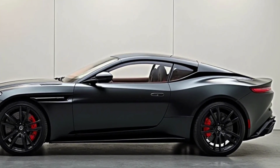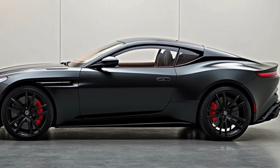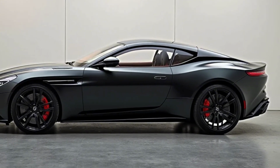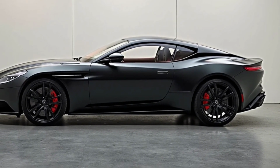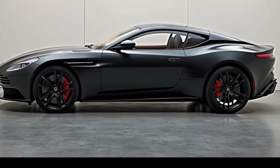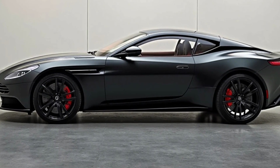Step inside, and the cabin of the DB11 cocoons you in luxury. It's a blend of traditional craftsmanship and cutting-edge technology. Hand-stitched leather, real metal accents, and an overall design that whispers opulence rather than shouting it. The dashboard layout is clean and elegant, with a central infotainment screen that, while based on a slightly older Mercedes system, is still intuitive and functional.